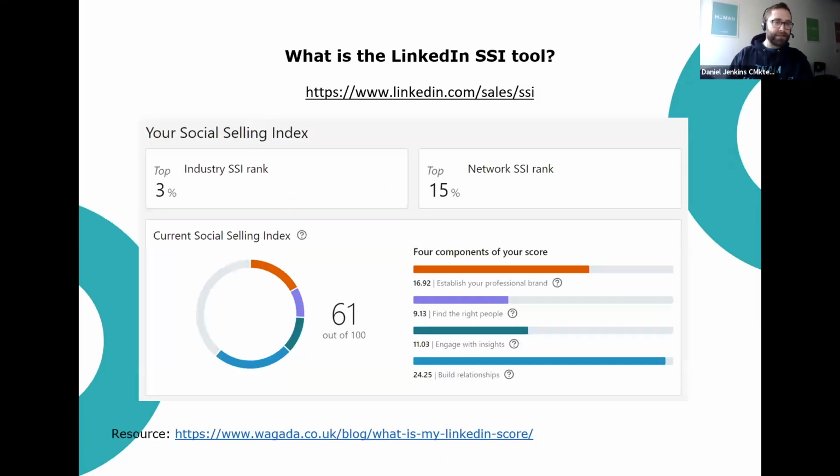Anytime I talk about LinkedIn on a webinar or a seminar, I always point people towards LinkedIn's SSI tool because we're a big advocate for it and it's a hugely valuable tool. So there's a little nugget for you. Click on that link when you get the deck through, or go to linkedin.com/sales/SSI. It updates daily. It gives you a score out of 100.